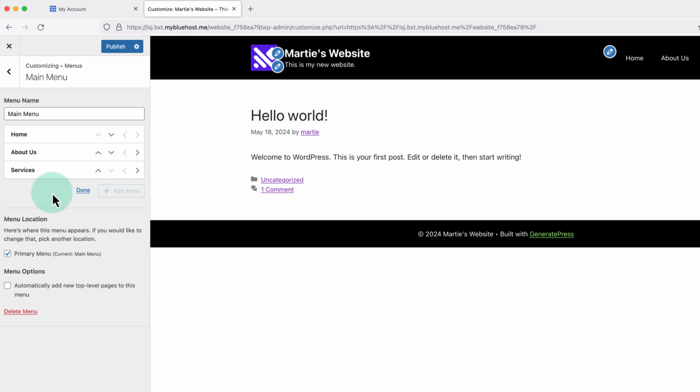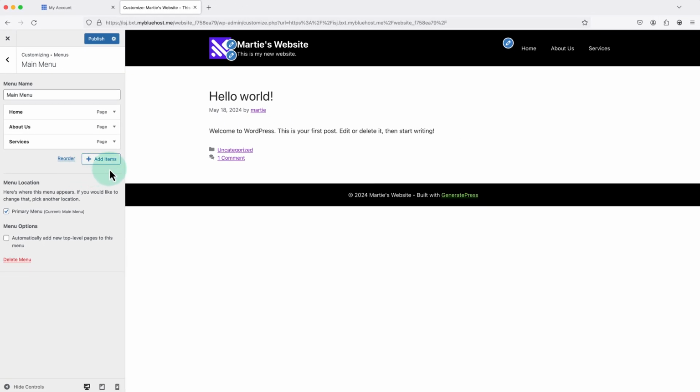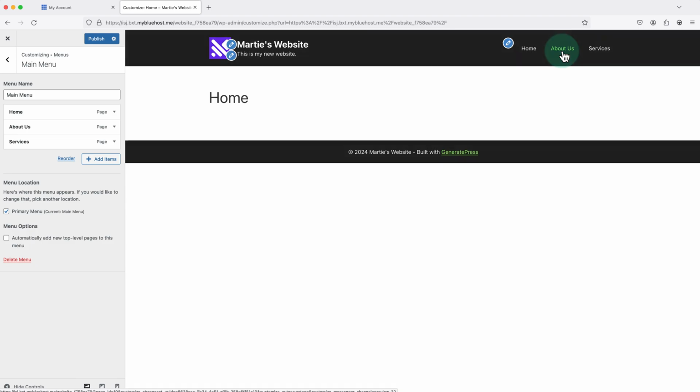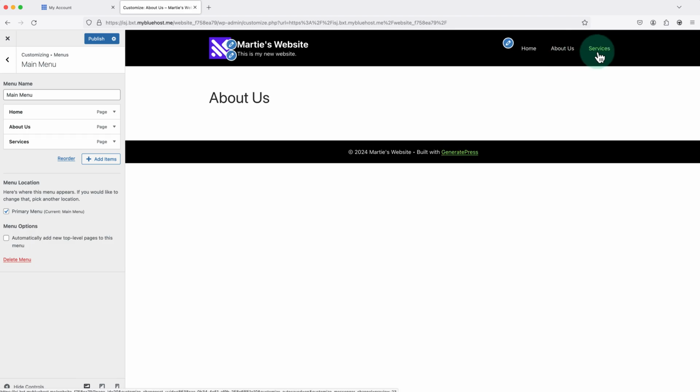Then once we're happy with the order of our pages, we can click Done. And at this point we can click into the pages we just created in our menu on the right. Now they are blank at the moment, but we'll be adding content to them soon.